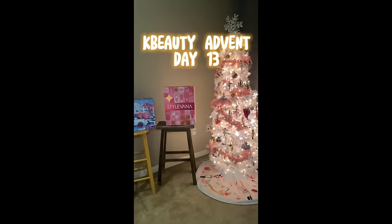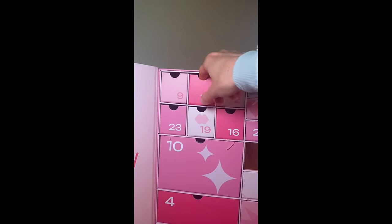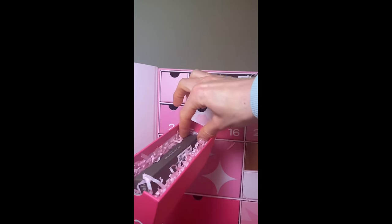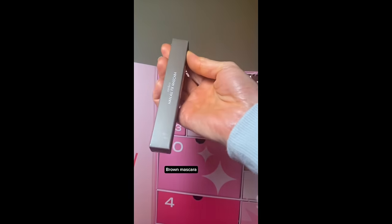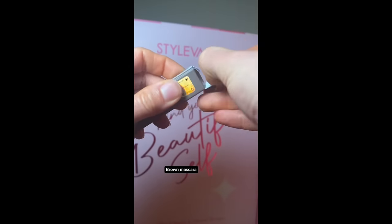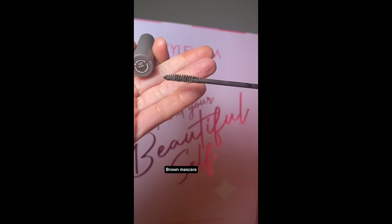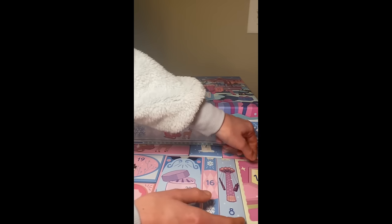Moving on to day 13 with Stylevana. This day was, I think, another makeup product. Yes, mascara. You can never have enough mascaras. This brand is really good. Discovered them last year through the advent calendars. Love the packaging on this, and it has a nice applicator.